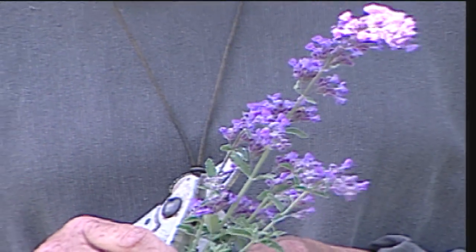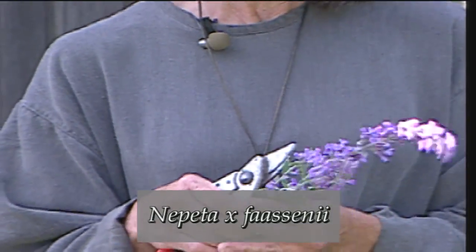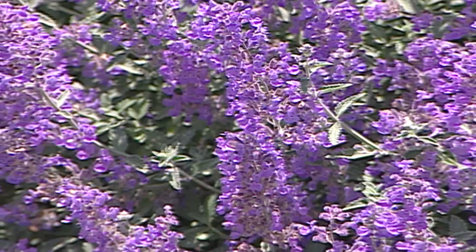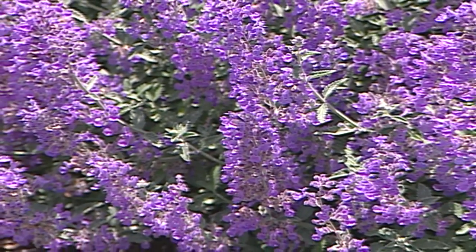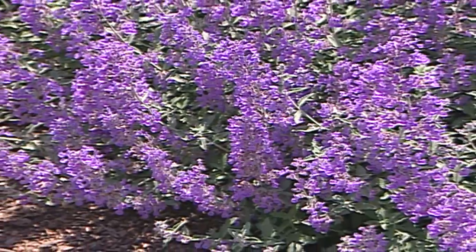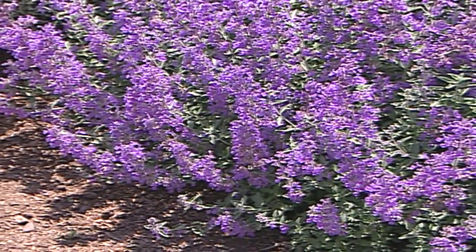Another example is Nepeta. The plant I'm holding is Nepeta x faassenii. It starts as a nice mound, but over time will begin spreading to the point where you will need to divide it and make a number of plants from it, which naturally produces these borders, such as you see here in my garden, the division of one innocent plant into many.